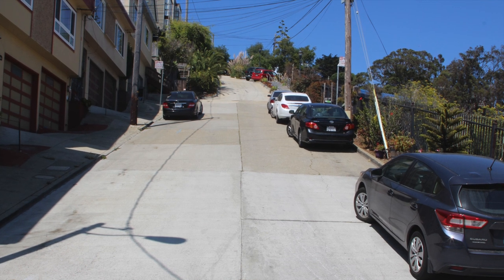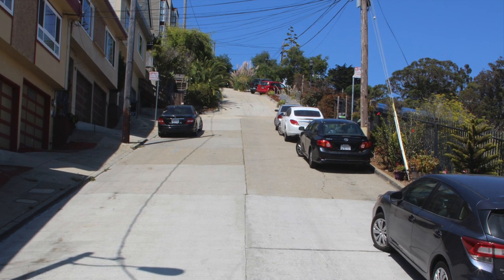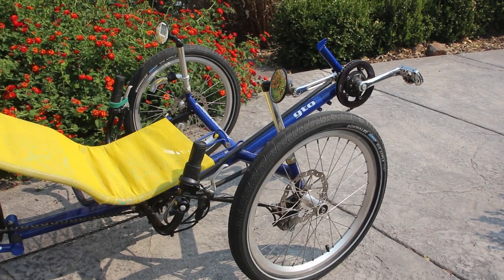Trikes are known to be great hill climbers because they have the ability to stop when the going gets tough, so you can take a break. I'm going to be testing that reputation today. First, let's take a look at the gear we'll be using.